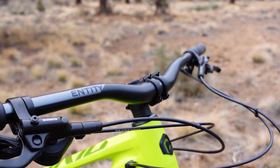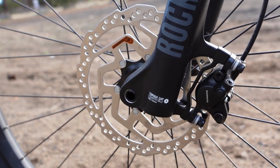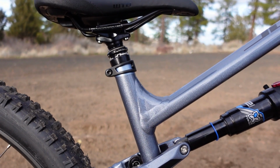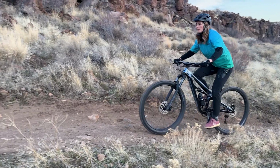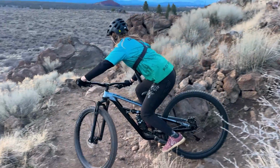But it's not all differences between these two bikes, and both come with the consistent and powerful Shimano hydraulic disc brakes, ensuring safety and control regardless of the terrain. One of my favorite features that they both share is a dropper seat post. This allows you to change the height of the seat with just the press of a button, ensuring maximal pedaling efficiency on the climbs, but also a low center of gravity on those descents.